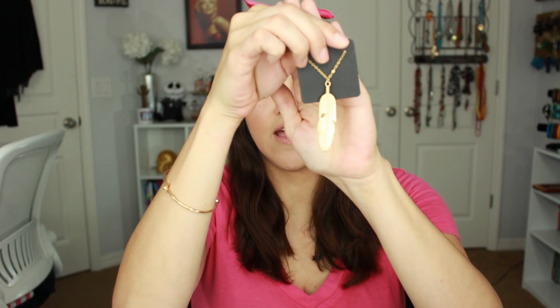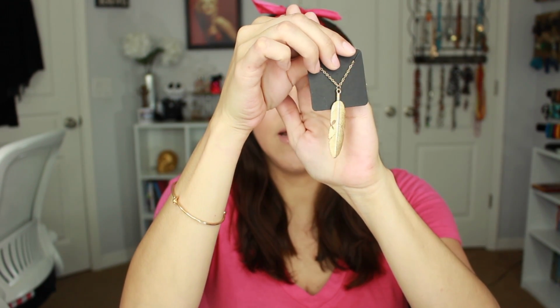And I like the fact that, checking out their website, they have things that are very simple to really fashion statement jewelry. So I think that they have a great variety. And the next thing in here is, oh, this is so cute. It's a feather necklace. Let me go ahead and open this up and see how long it is.